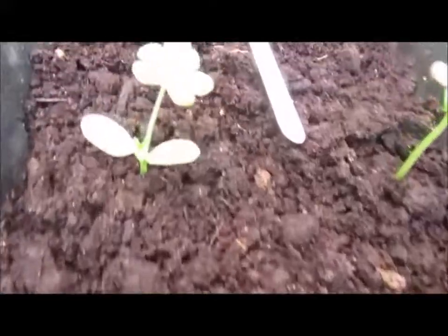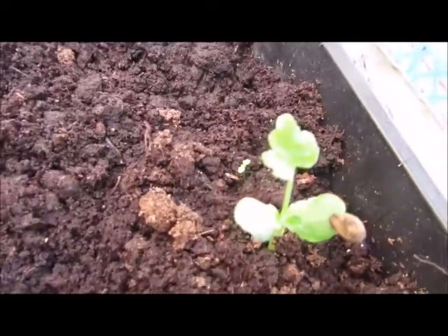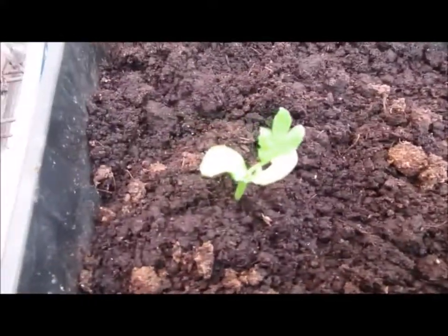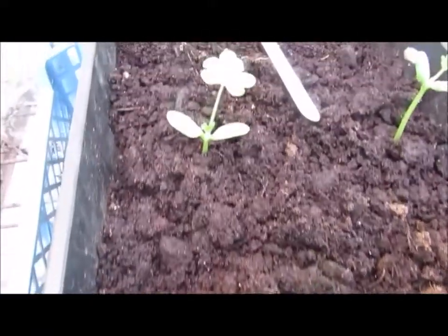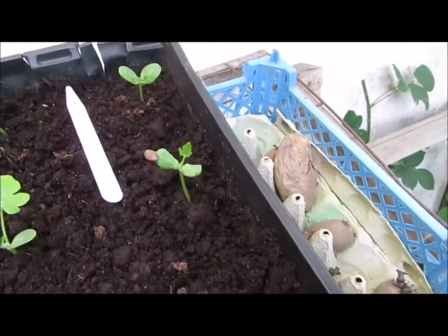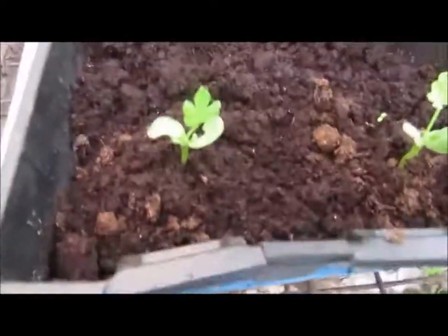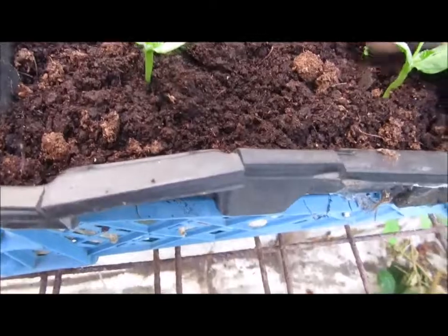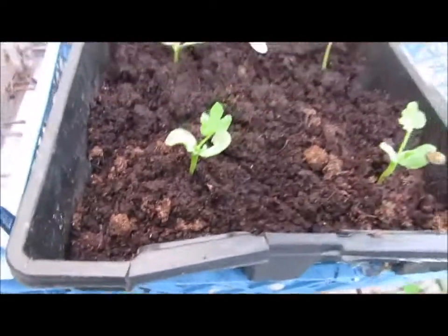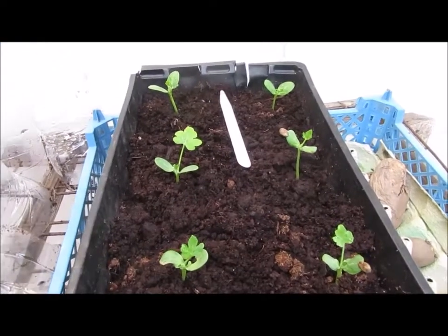Well, these are my watermelons, Sugar Baby. They are a bit late in the season getting going because all the previous ones got eaten. I've had these ones growing under plastic, these chopped off bottles, and they've come along really well. I'm about to put them in the greenhouse, also under plastic, and hopefully now I've got the slug control sorted out, they'll get a chance to grow without being eaten alive, as they say.